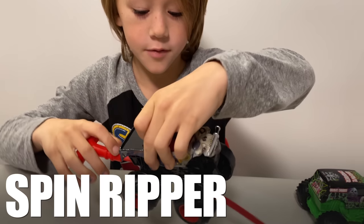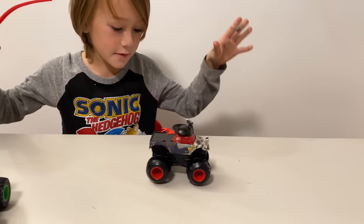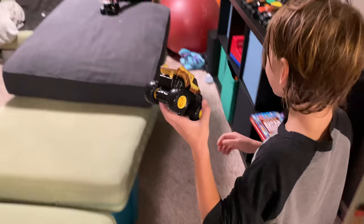Spin ripper? Yes, spin ripper. What does that do? It rips and spins, but it's not really working, so it rips and it spins. Okay.